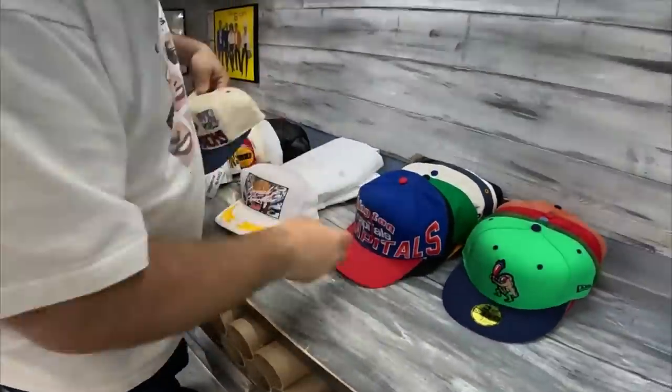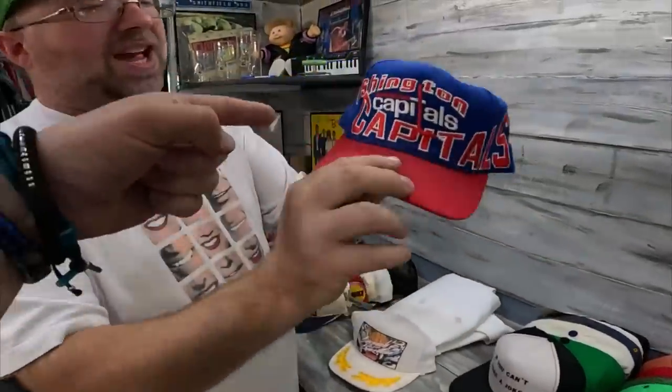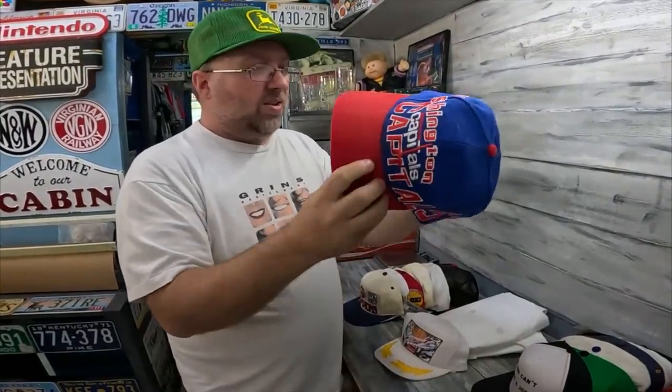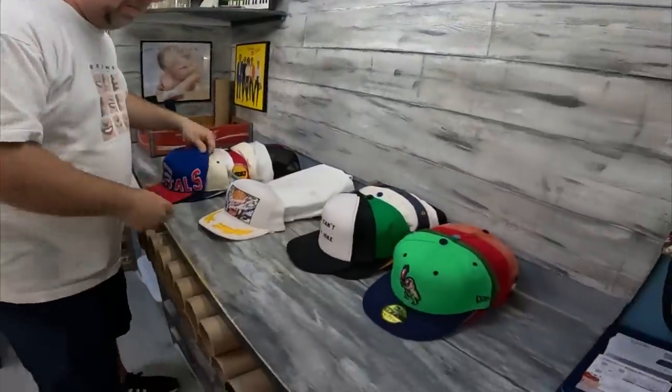There we go. I had to show this Washington Capitals. Like I said, the more embroidery, the cooler the hat is. The problem was I had one similar to this and I sold it, and I was so heartbroken because I sold one of my favorite hats. It went to a good home. About a week later, I found this one, so it made it all better. Very cool.